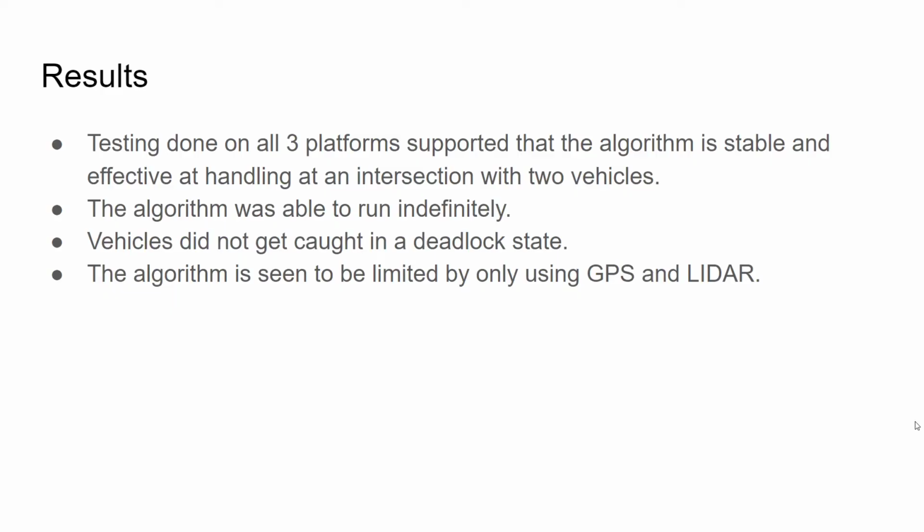As for results, testing done on all three platforms supported that the algorithm is stable and effective at handling an intersection with two vehicles. The algorithm is able to run indefinitely and not get caught in a deadlock state. The algorithm is seen to be limited by only using GPS and LiDAR.